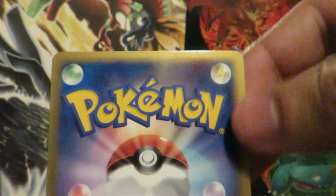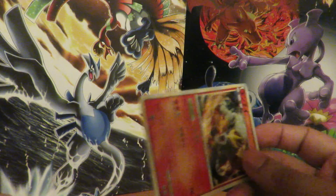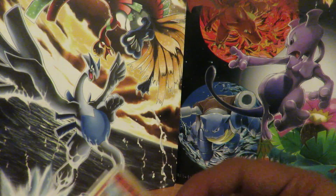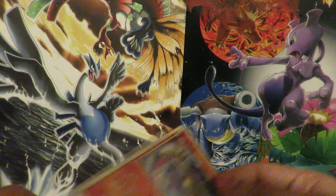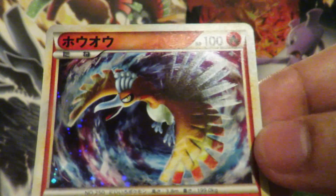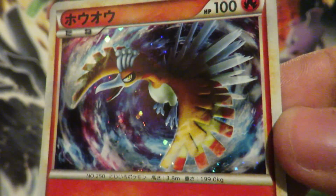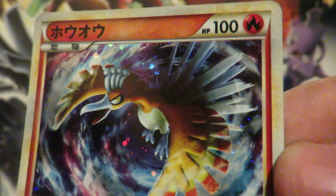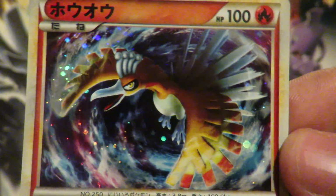But yeah, I really love the hollows on these. These were some of the last cards to have this sort of hollow before they brought that rainbow effect hollow on the new black and white cards. So I'm definitely not a fan of those, but can't do much until Pokemon decide to change it. Here we have Ho-Oh. Check that hollow effect out. Really love the artwork on these.